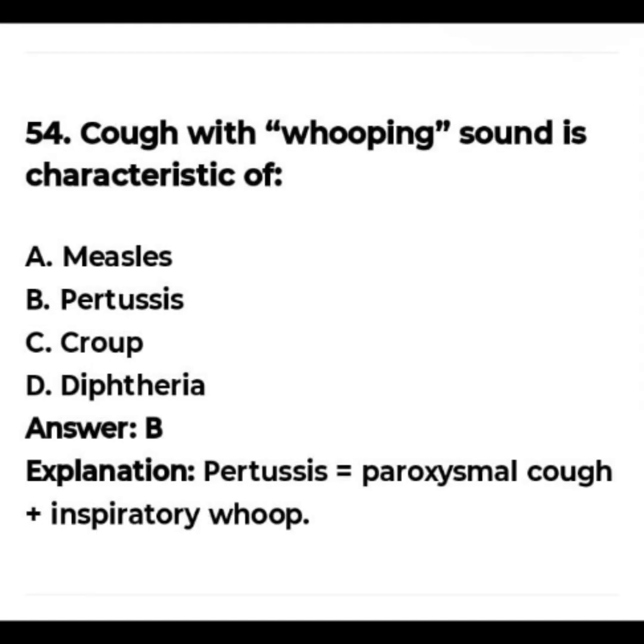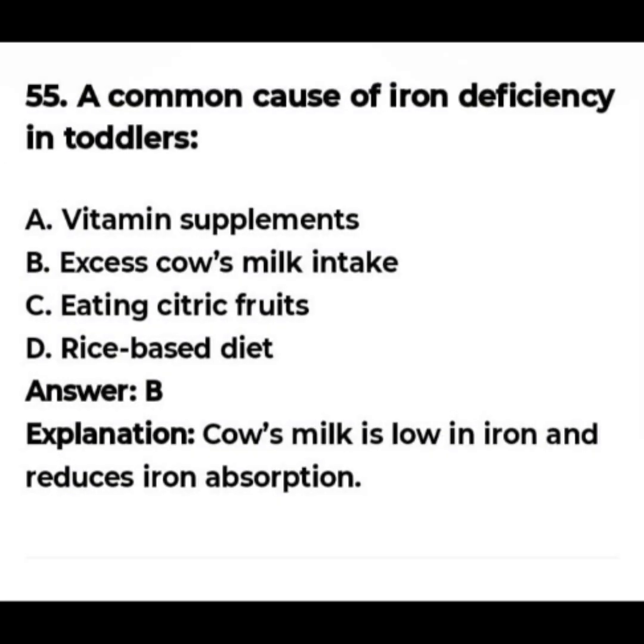Cough with whooping sound is characteristic of: the correct answer is option B, pertussis. Pertussis is characterized by paroxysmal cough plus inspiratory whoop. A common cause of iron deficiency in infants? The correct answer is option B, excess cow milk intake. Cow milk is low in iron and reduces iron absorption.